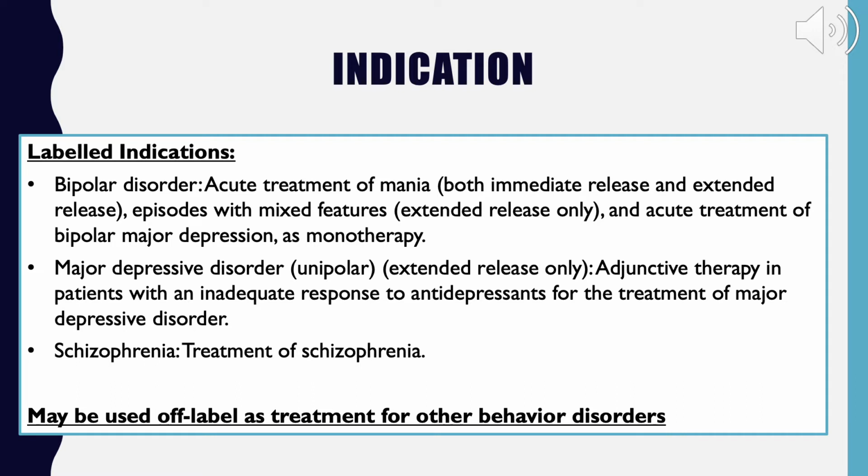It can also be used to treat major depressive disorder and uses the extended release tablets only as treatment. It's used as an adjunctive therapy in patients who have had an inadequate response to antidepressants for the treatment of major depressive disorder. It can also be used to treat schizophrenia as well. Now, quetiapine can also be used off-label as treatment for other behavior disorders.